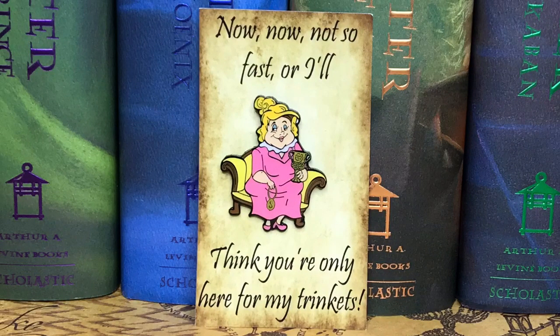Next we have an enamel pin. Oh my gosh, this is another pin from the books, and I adore that the Wizarding Trunk is doing their enamel pins off stuff that was only in the book. But it says, now, now, not so fast, or I'll think you're only here for my trinkets. This is Madam, oh my God, I'm blanking on her name. I'm such a fake fan. Oh my gosh, what is her name? But this is when Tom Riddle worked at Borgin and Burkes, and his job was to go to people's houses and try to get them to sell their trinkets. And this is the lady that he killed to get the Hufflepuff cup and the Slytherin locket, and made it look like her house elf accidentally poisoned her. I can't remember her name, but I adore this pin so freaking much.